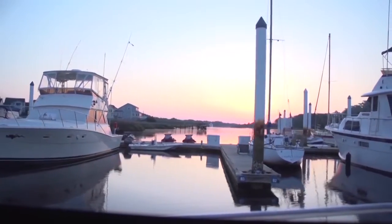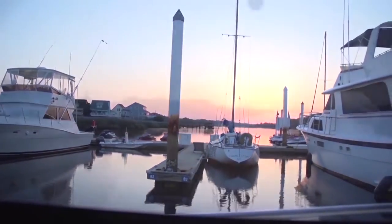Well, the fish are definitely biting offshore. I was offshore fishing a few days ago, commercial fishing. Me and my cousin and one of the other crews had a really good day with the dolphin and wahoo.